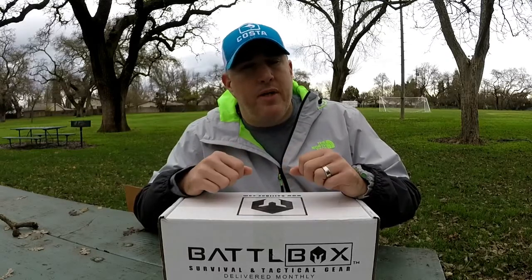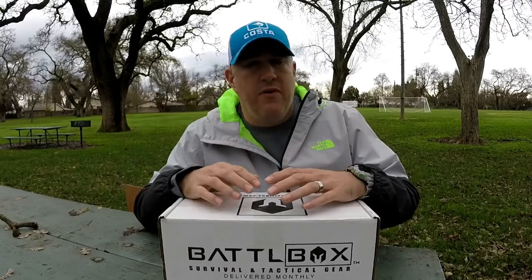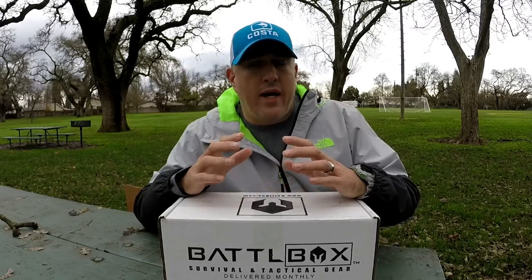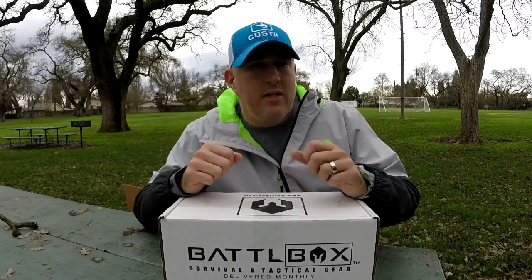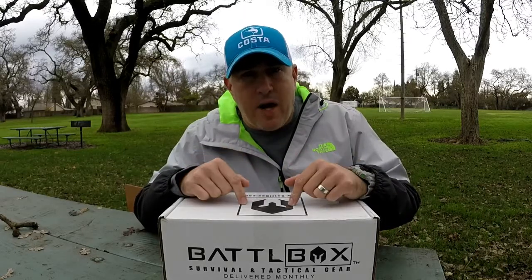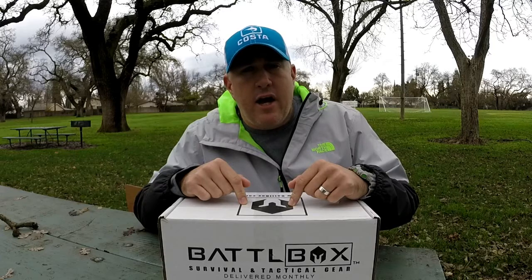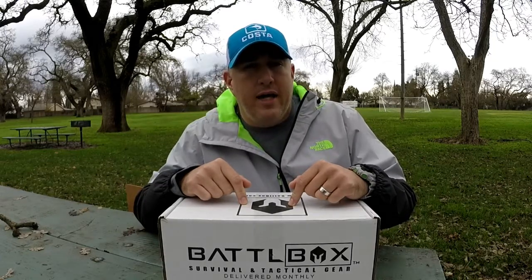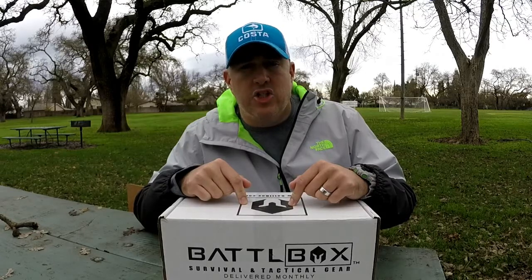I'm really particular about the knives that I carry with me if I'm going backpacking or an EDC. So I'm pretty picky, and that's why I didn't go with that particular level of box. But the advanced box seems to have a lot of great stuff in it. I also didn't want to invest $100 a month until I really got a feel for it. And all that being said, let's just jump right into the box.